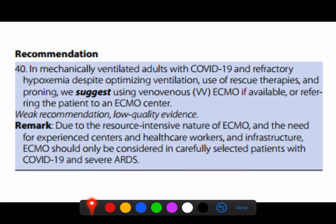Then obviously those patients who are failing all conventional strategies and all the different techniques that we've used, VV ECMO is the next step. And my only comment with that is to make sure that you make those referrals early, not least because of resources, but also you can get patients to a point where you've caused so much damage from mechanical ventilation that they're just not suitable candidates for VV ECMO.